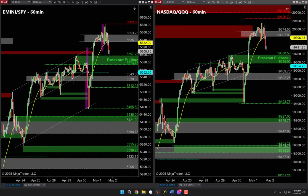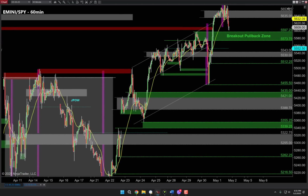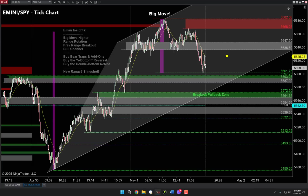First clue was the hourly time frame, but you know what, guys? We're not going to trade off the hourly chart. We trade off tick charts in our trade room. Tick charts make the entry patterns much easier to see. That is a 7,000 tick chart, upper left-hand corner there.